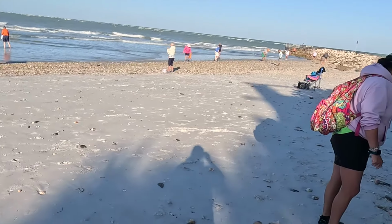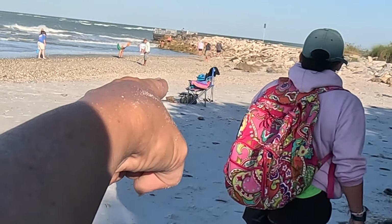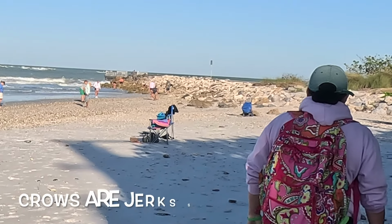I'm also watching this crow totally break into somebody's lunch bag over there, right under that chair. Look, he's pulling stuff out of that. He just pulled that plastic bag out of there. Dude, what are you doing? Yo, bro, that's not yours.